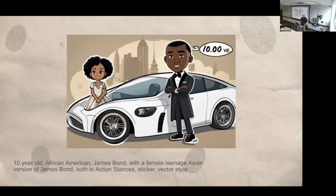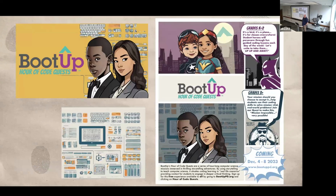Before I show you the finished product, I want to show you some of the other results that you get, which I'm sure you've all seen. So that was the 10-year-old African-American James Bond with a female Asian James Bond sticker vector style. So I don't know what $10 ye stands for. But you've got to sift through. But the end result from these images, and I have a little bit of Photoshop and Adobe Illustrator experience, these were the ads that we were able to create based off of the imagery that AI gave to us.